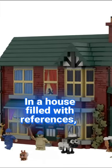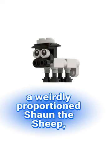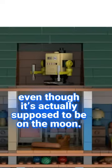In a house filled with references, the project comes with Wallace, Gromit, and three brick-built friends. Hutch the rabbit, a weirdly proportioned Shaun the Sheep, and this skiing robot thingy, even though it's actually supposed to be on the moon.